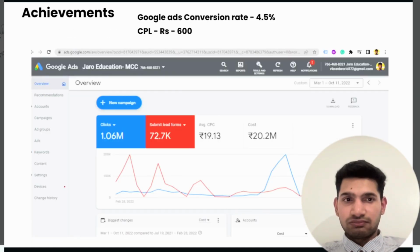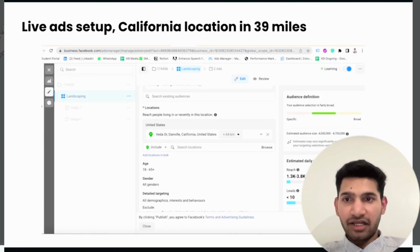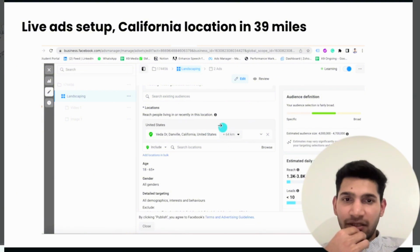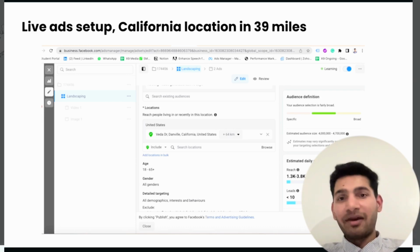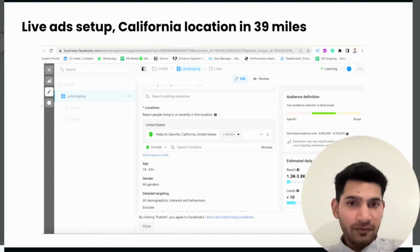This is all the snapshots which I've taken. When you scroll and go ahead, these are the recent ones I've taken, and I've explained live ad setup, California market, location is 39 miles. So again, it depends on industry to industry. This was for a small business, so I took a snapshot just to showcase one of my clients that I've done that. Now what I did with it is I've started taking Loom video recordings, showing them live that okay, this is the campaign I'm working on and these are the results which we have brought.